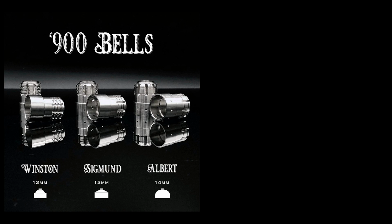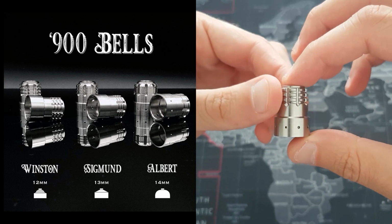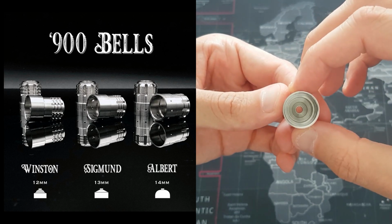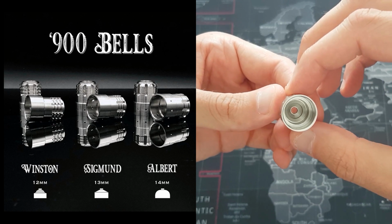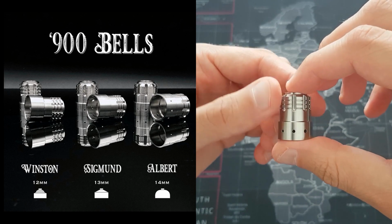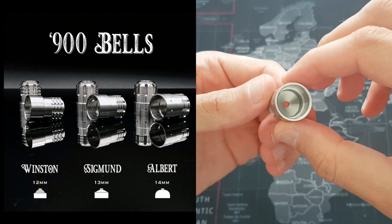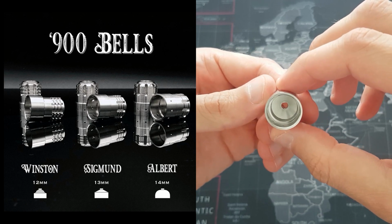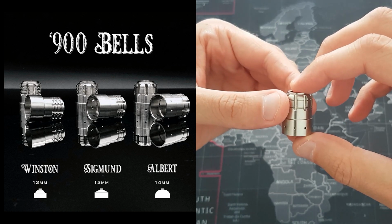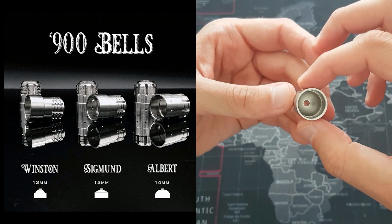Each bell has a name. Winston is the smaller one, and it has an OD of 15mm and an ID of 12mm. The bell sky has a double conical shape. Sigmund is the intermediate bell, and it has an OD of 16mm and an ID of 13mm. The sky has a single conical shape. Albert is the larger bell, and it has an OD of 17mm and an ID of 14mm, while the sky is rounded.